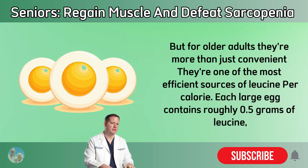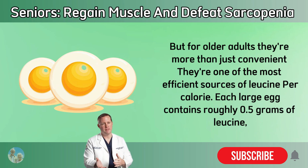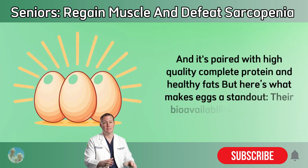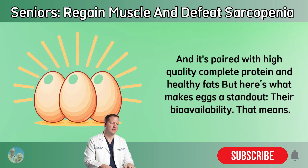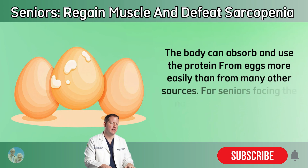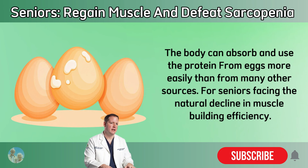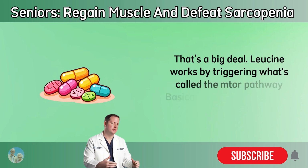Each large egg contains roughly 0.5 grams of leucine, and it's paired with high-quality, complete protein and healthy fats. But here's what makes eggs a standout: their bioavailability. That means the body can absorb and use the protein from eggs more easily than from many other sources. For seniors facing the natural decline in muscle-building efficiency, that's a big deal.